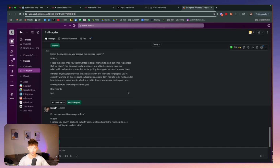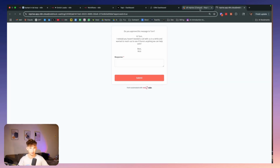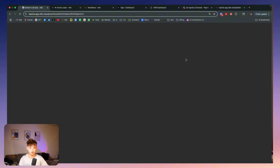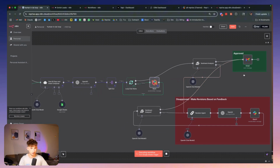So what we're going to get is this Slack message right here. It says, do you approve this message to Tom? Hey Tom, I noticed you haven't booked a call with us in a while and wanted to reach out and see if there's anything that we can help with. All we have to do from here is respond, and you could change the buttons so it doesn't have to say respond. You can get quite flexible with how you would like to tweak these things. So let's say, yeah, this looks good. Let's submit this.